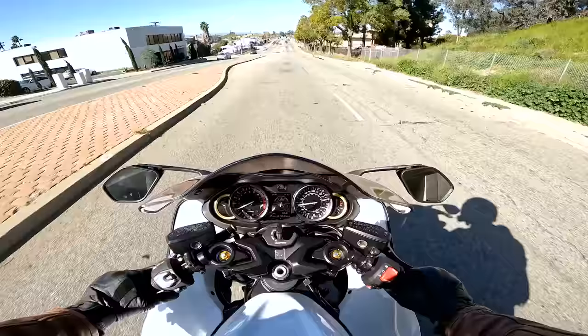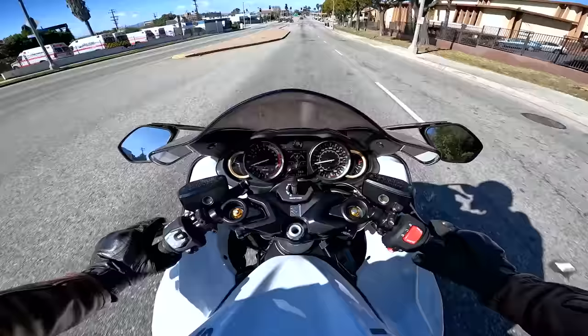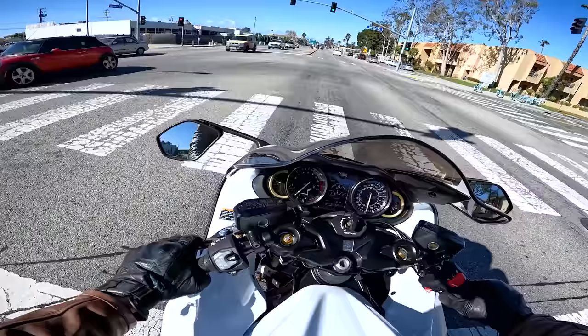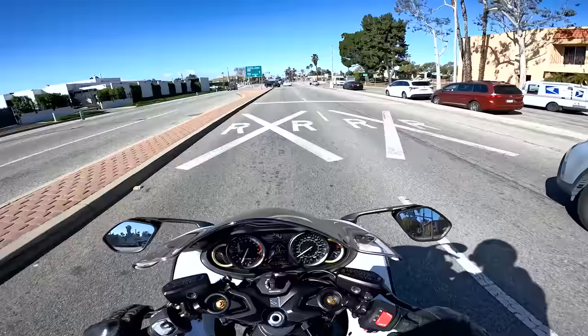Okie dokie, let's talk about specs, as is tradition here on Daily Rider. I said this bike costs nearly $20,000, which is technically true. $18,799, I believe, is the base price. You know, not a crazy price, I don't think, to ask for a living legend, after all.